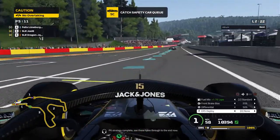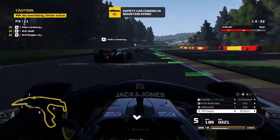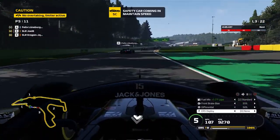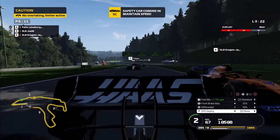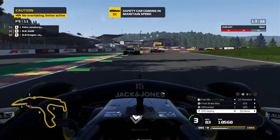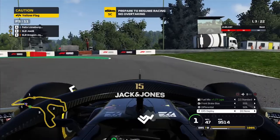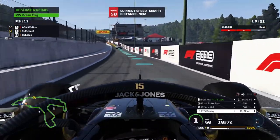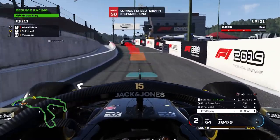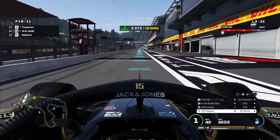We're going to come out in P5 because a few cars I think are double stacked there in the pit lane. And the safety car is going to be in this lap. So I'm going to come in and serve my drive-through, and that way we're going to lose less time because they're all slowing down for the line. And we're going to come in for our drive-through penalty and we're going to serve it. But I didn't realise that you can't serve drive-through penalties on the lap that the safety car is coming in.